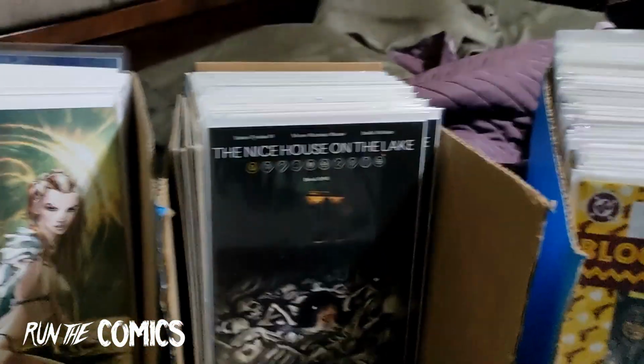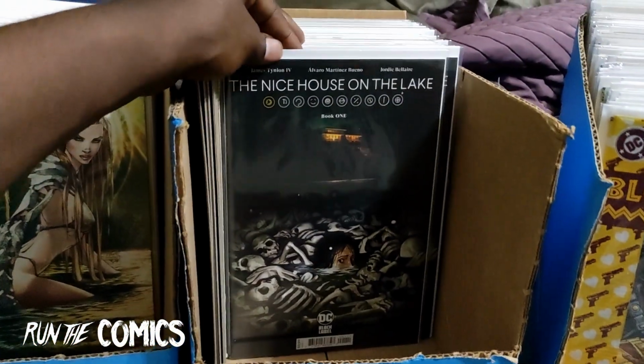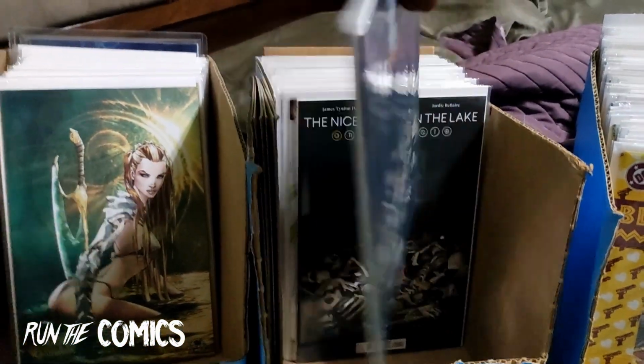And here's the Blockbuster, which is causing a lot of stir. This is actually a good story. A nice house on the lake. I was able to find this book and get a number of copies. There's 1, there's 2.